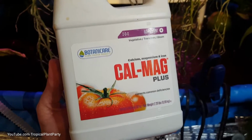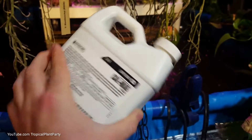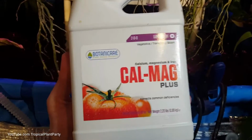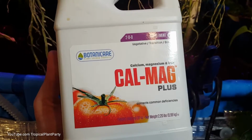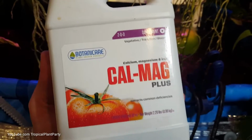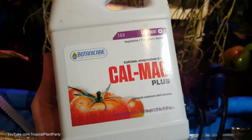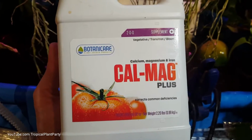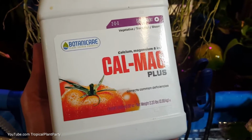And thanks to the legalization of marijuana in many places in the United States, there are more and more options becoming available to treat deficiencies in plants. Even though they're made for hydroponics, a lot of them still work very well for orchids because they're not sitting in soil most of the time, depending on your orchids. But this is what I use, particularly for my vandas and cattleyas. Really, I use this for everything. But this was what I have found to work the best for the cattleyas and vandas.